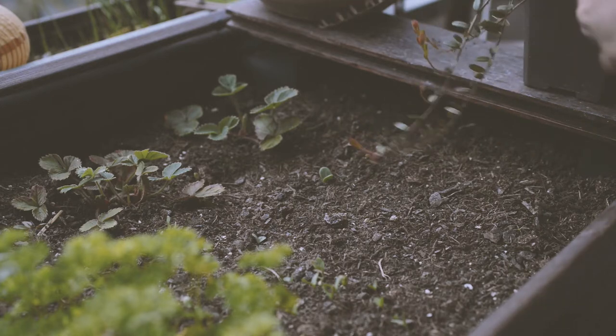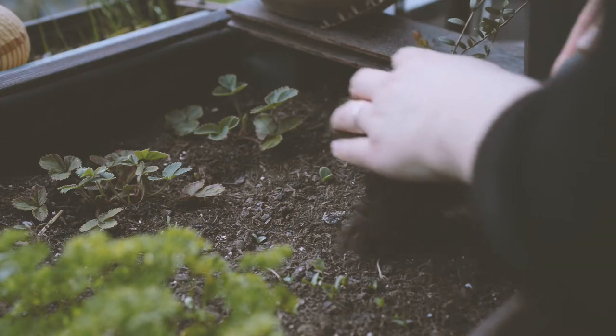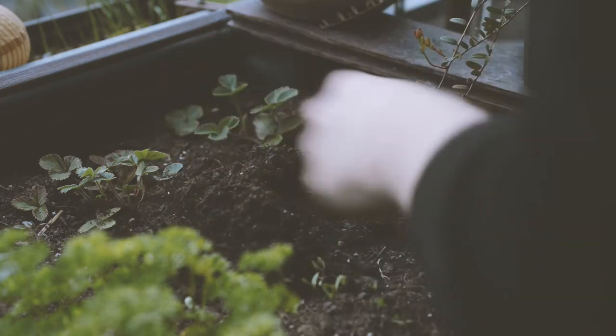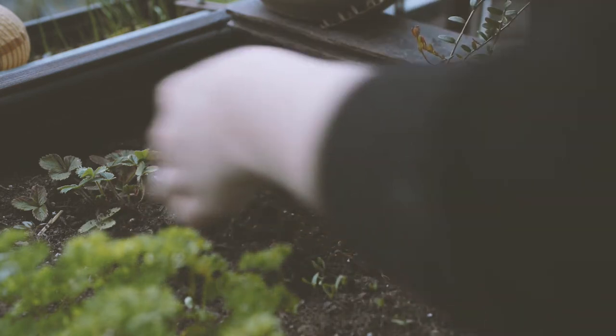Another plant I bought, this time at the supermarket at a discount, was a cranberry plant, which I'm still very excited about. I decided to plant it in one of my raised beds.